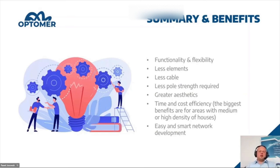And I would like to tell you that this is not a remedy, and not a one-to-one replacement for all traditional aerial networks, but the biggest benefits are for areas with medium or high density of houses, and for easy and smart network development.